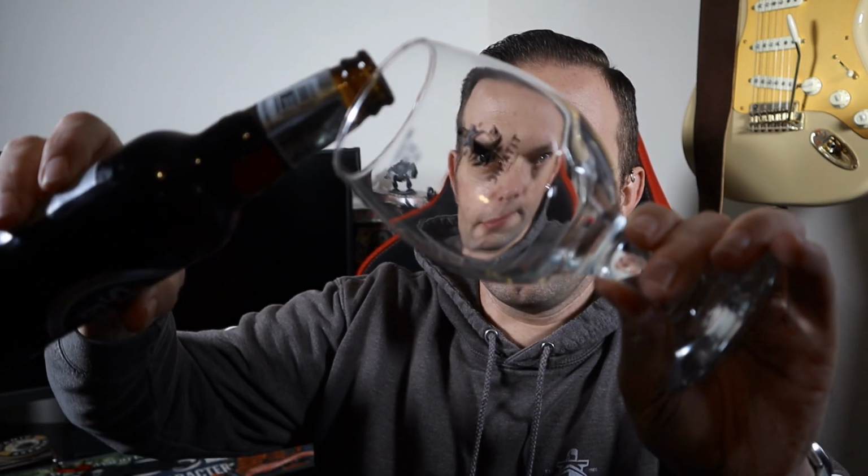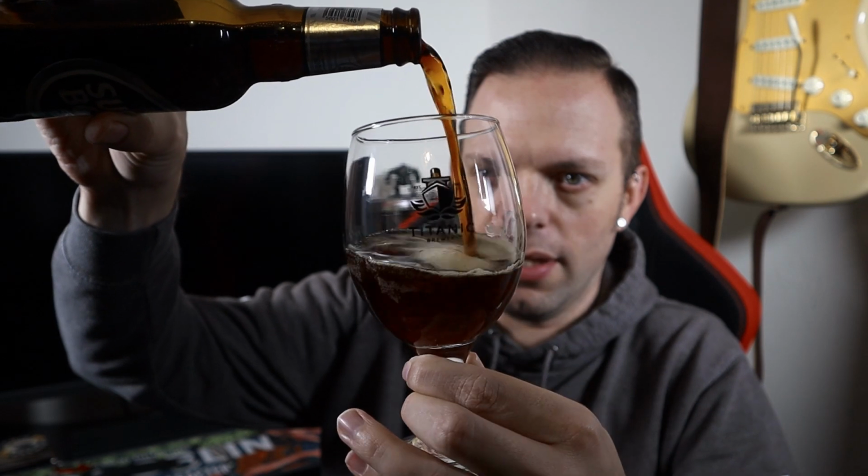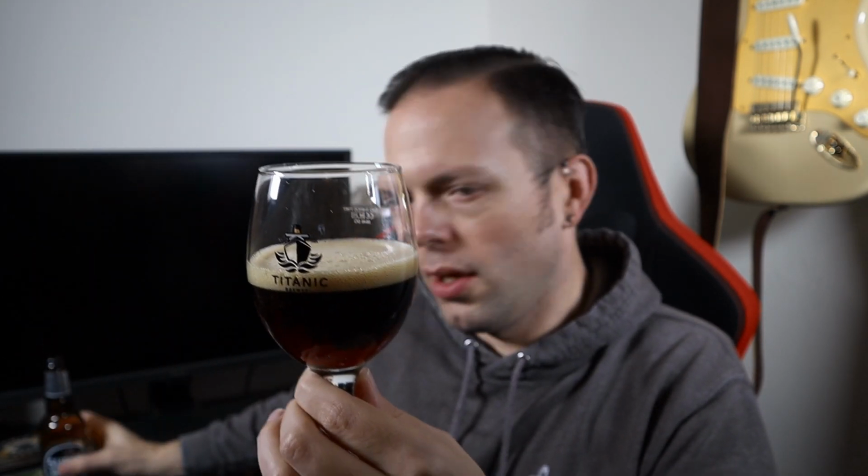The pour is dark, thankfully. I'm not going to pour it all, because I want to save some for the photo. So, it is dark, but it's not the darkest of dark. It's like a good ruby ale, really, in as much as there's a lot of reddy, chestnutty brown coming through the beer when it's held up to the light.